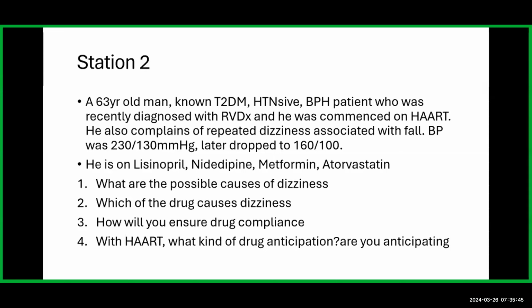A 63-year-old man, known type 2 DM, hypertensive, BPH patient who was recently diagnosed with retroviral disease and was commenced on HAART. He also complains of repeated dizziness associated with falls. Blood pressure was 230 over 130 millimeters of mercury, which later dropped to 160 over 100 millimeters of mercury. He is on lisinopril, nifedipine, metformin, and atorvastatin. Questions: what are the possible causes of dizziness? Which of the drugs causes dizziness? How will you ensure drug compliance? With HAART, what kind of drug interaction?